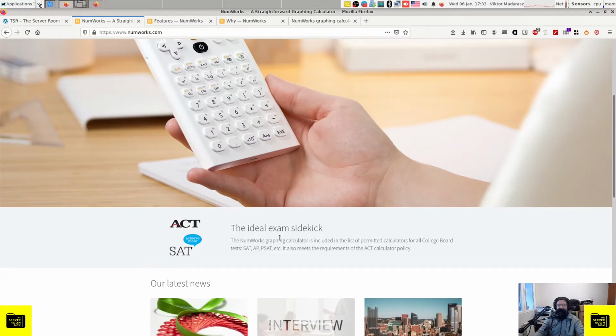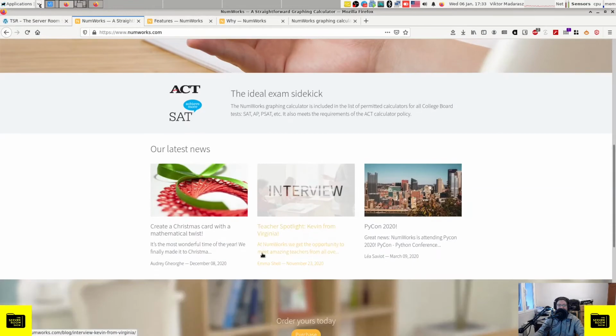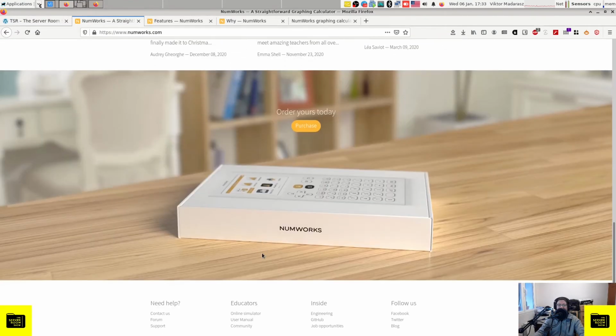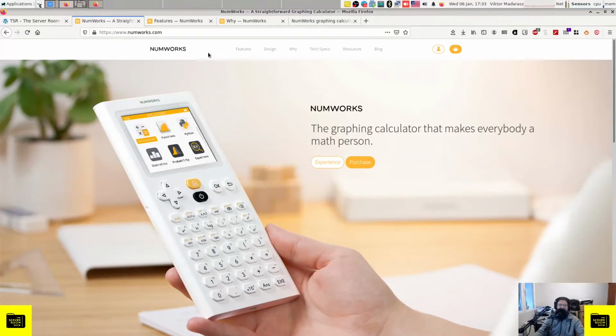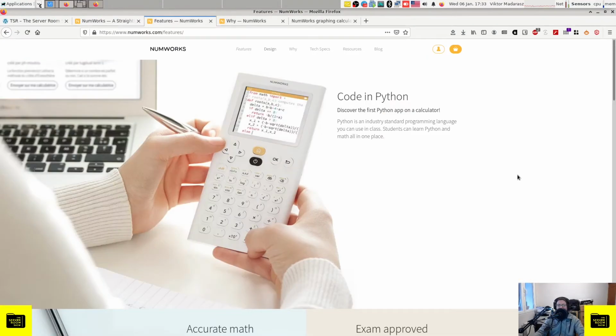It is approved for exams. It has special exam modes. If your country has SAT or ACT or PCAT exams or AP, these calculators are allowed. They are geared towards high school, so not university, so to say. But I think even for university this could be useful, or maybe then you need to upgrade.